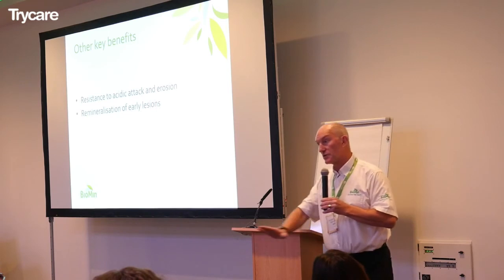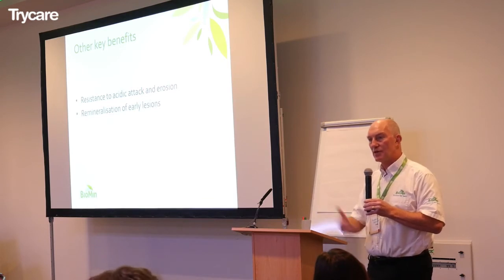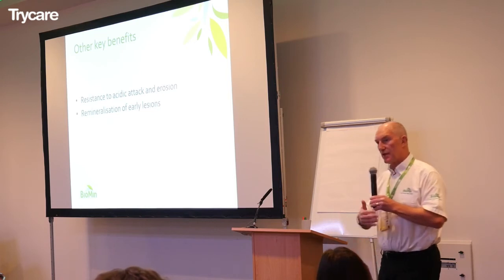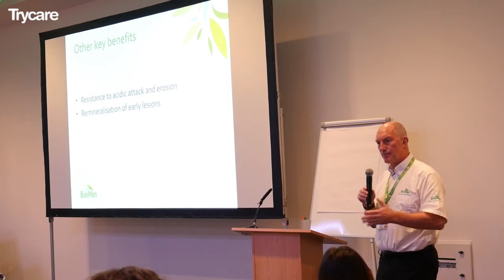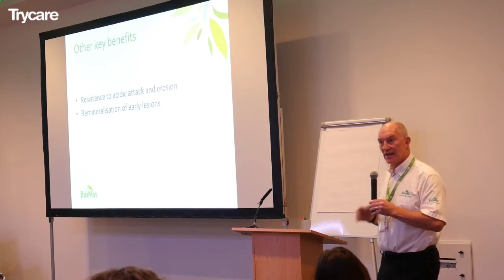So it's not just at surface level, and that's the problem with high level fluoride toothpaste. You get good surface level remineralization, but you don't get subsurface, and that's why white spot lesions don't necessarily go away after high level fluoride. And I think there's a poster downstairs, I don't know whether you've read it, that compares tooth mousse with high level fluorides, and that was showing exactly the same.